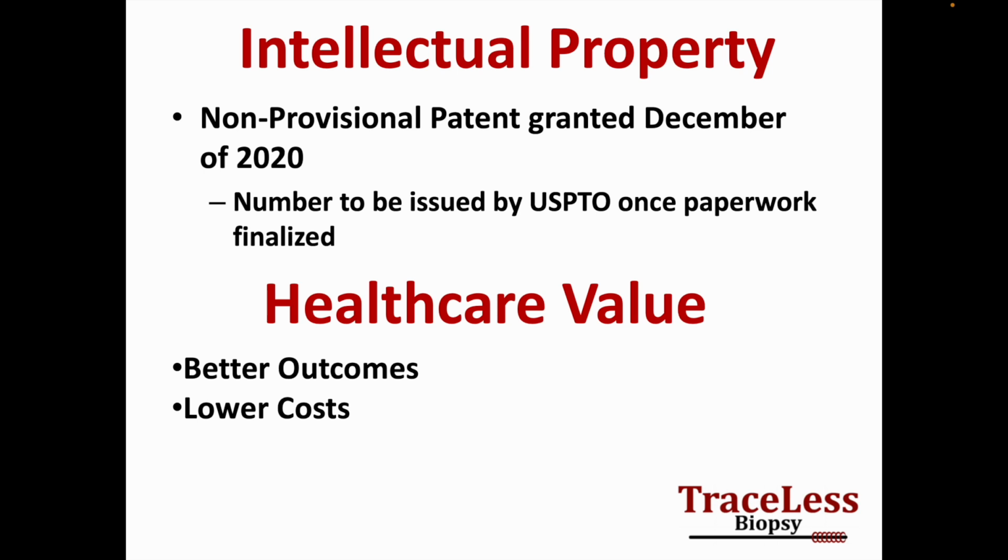Because not only is something got to be safe and efficacious, but it's also got to add value to their care. And that's one of the options. One of the great things about this system is that it really reduces the complications associated with something that currently there's really no way to reduce with the currently available. There's nothing available to do that. So that's the pitch for this product.